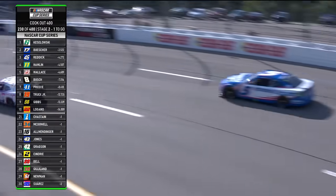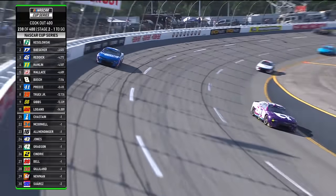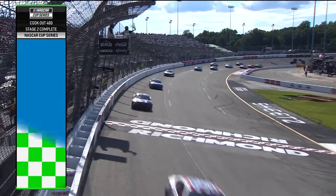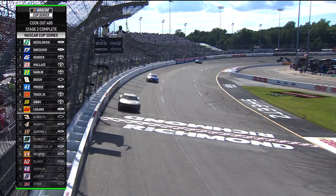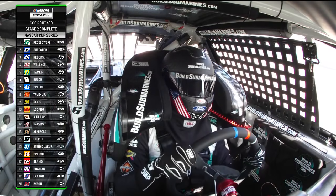And you mentioned it, Keselowski. Yes, he's going to win the stage by a long shot. A last effort to get in front of Bowman. The 5, you can see him sideways off the corner, just could not get it done. So Keselowski, his 3rd stage win this year and at Richmond.